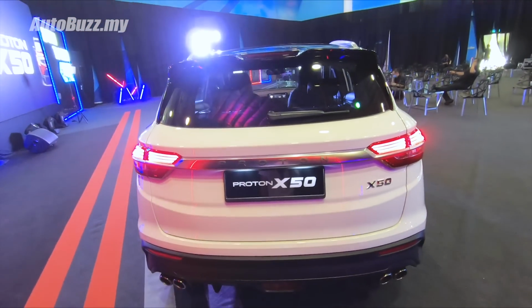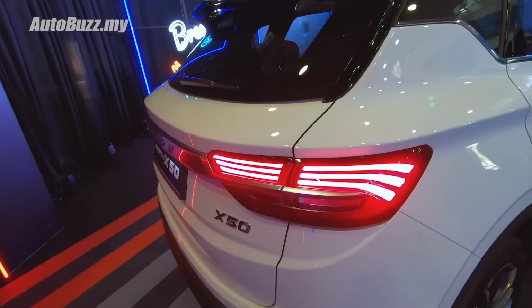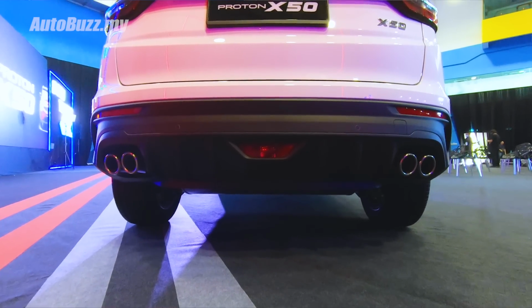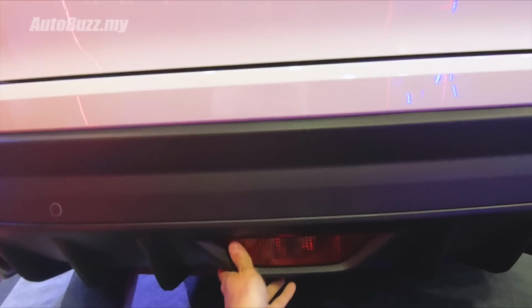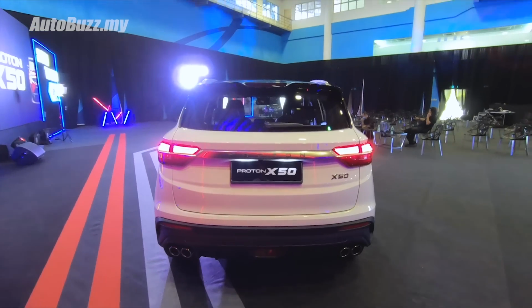This is how the rear end looks like, with the tail lights illuminated. This will probably drive everyone crazy. The fact that it has quad tailpipes, and not just that, diffusers as well, with carbon fiber finishing. It's hard to believe that this is actually a Proton. I mean, just look at that.